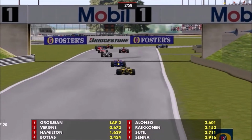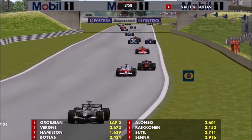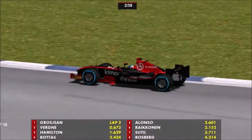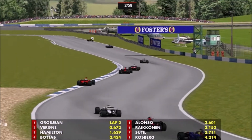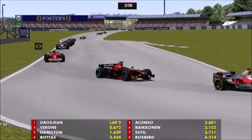That's underneath the Mobil 1 bridge at Hangar Straight, Alonso having a look around the outside of Bottas, going into Stowe. That's not going to work. Senna having a look at Suttil, but it's not worked, as Nico Rosberg has just taken that position away from the Tornado driver.